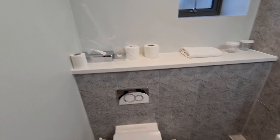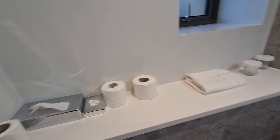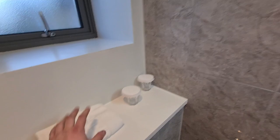We've got decent toilet roll. It is not the cheap stuff. It's really expensive, you can tell. I've got tissues, and we've even got the sanitary bags, so at least they've thought about other people, which is really good. So we've got a floor mat, and we've got two glasses there with the caps on, so we know there's no dust in them.